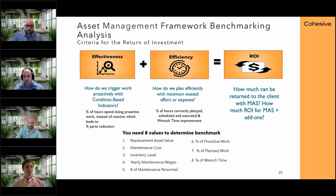Replacement asset value, simply put, all your assets in your power plant, how much does it cost to replace all of them? How much of your maintenance budget goes towards actual replacement? And then inventory level, how much do you carry in warehouse or warehouses? And then your yearly maintenance wages, your personnel, how much is their overall cost to employ everyone? And then what's your number of availability from a maintenance personnel perspective? How much of your work is proactive, how much of your work is planned, and then how much are you utilizing your wrench time. So those are the 8 areas we look at, and then we determine based on ROI. And then what can MAS do from a Manage perspective, and then add-ons. Next slide, please.